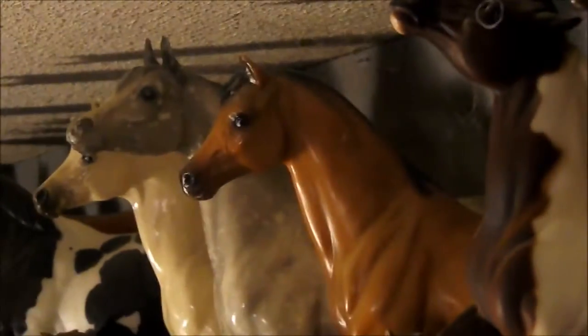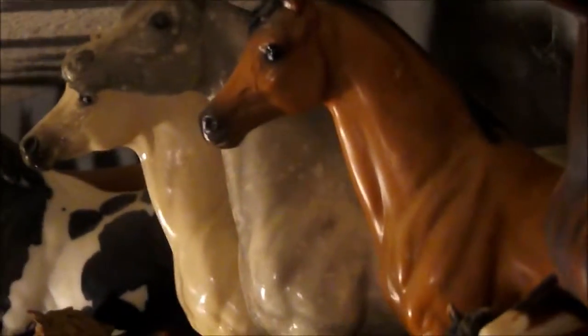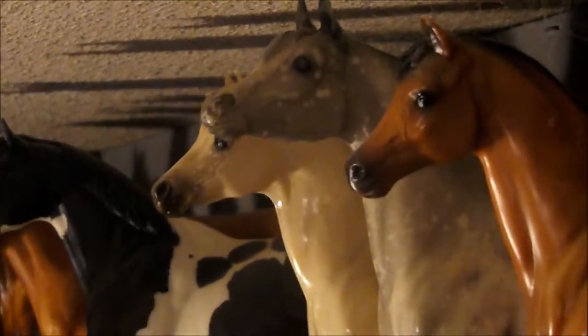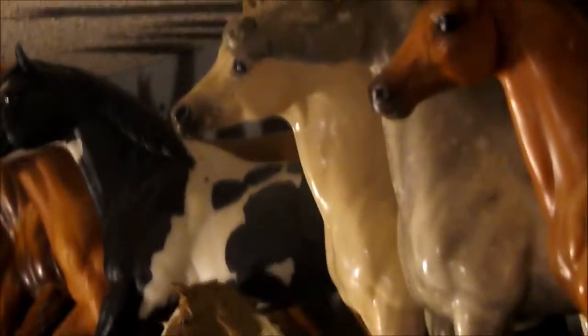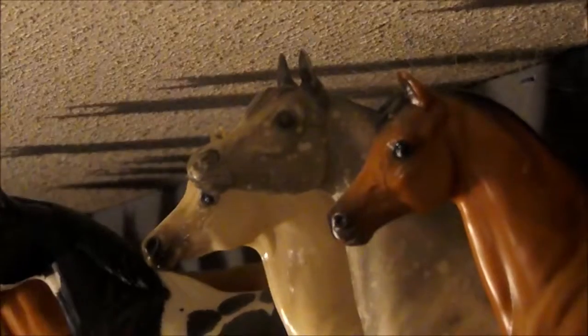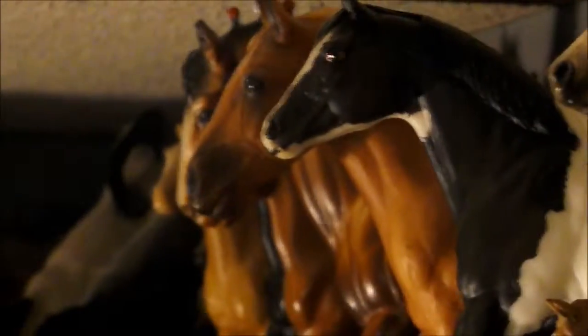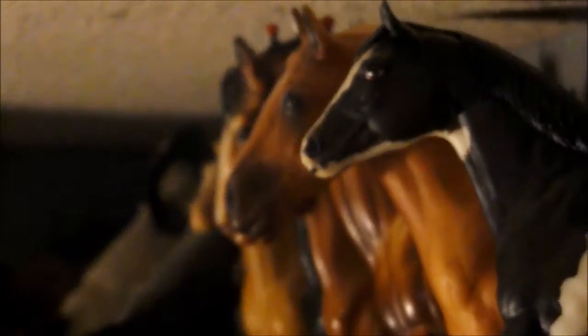But then I have my Family Arabian Mare. And then we have my Family Arabian Stallion. And then we have my glossy white Pam, which is a really old one that doesn't have a stamp. Then we have Chocolate Chip Kisses, and after him we have a halfling or a cob, not really sure.